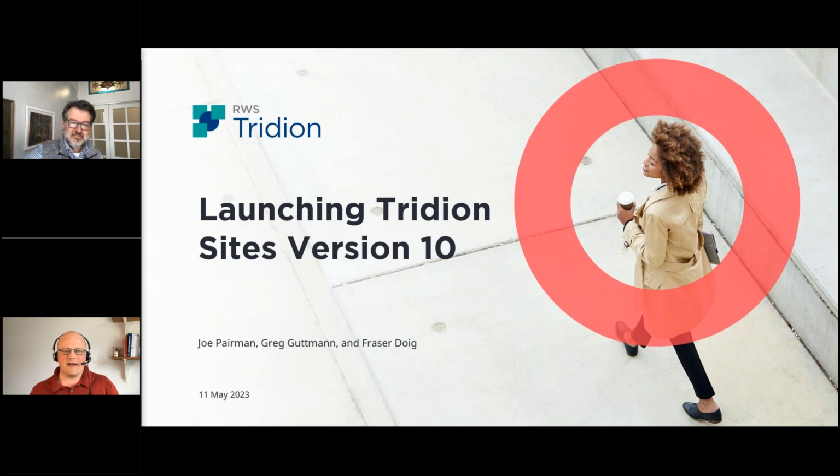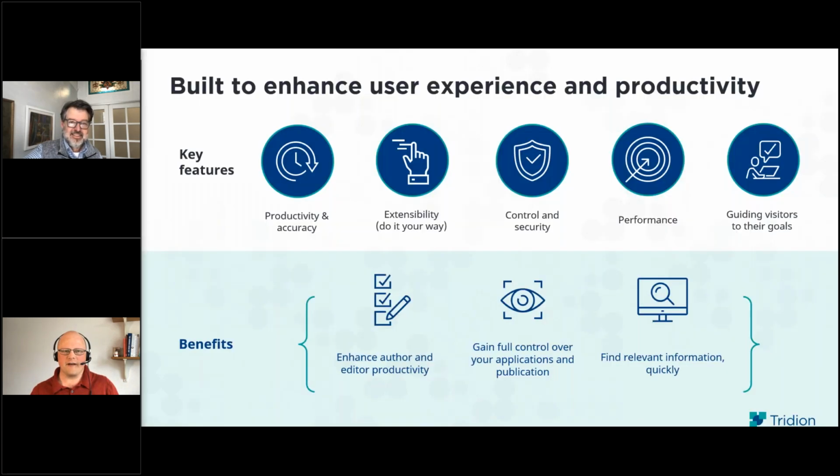Great. So just wanted to give some highlights first of what we've been working on and why. Key themes were productivity and accuracy, making it ever easier to use the product, not just in a sense of being nice. We all like a nice, clean interface, but really helping people work in an accurate and productive way as well. Extensibility is a big thing. We see people more and more using Tridion Sites as really a big platform to do all sorts of exciting things. And so it's important that we make the product as extensible as possible, even down to the core UI, not only integrations, but the way that you can tweak the UI to do what you need.